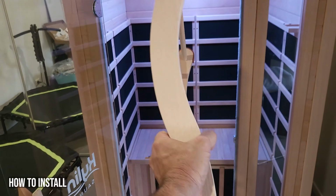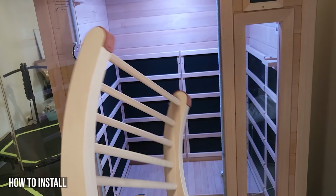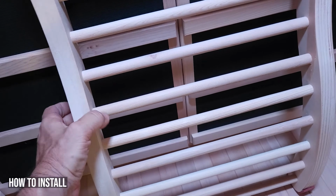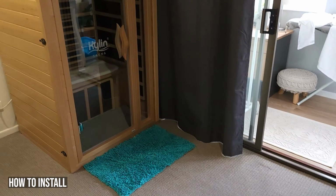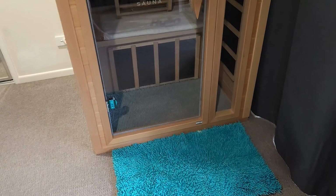We also purchased one of these backrests. Okay, this is about $100, made out of hemlock wood. Same wood as the rest of the sauna is. And this just provides some comfort as you're sitting there for your back. It's actually pretty cool. And there we have it. There is the finished infrared sauna. Let me take you for a walk through.